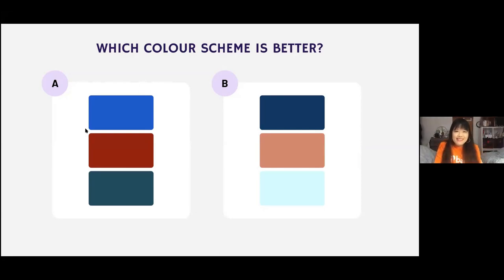Anyone? Okay, the next question. I hope to have more responses, because then I can know why you guys are thinking this way. So let's take a look.